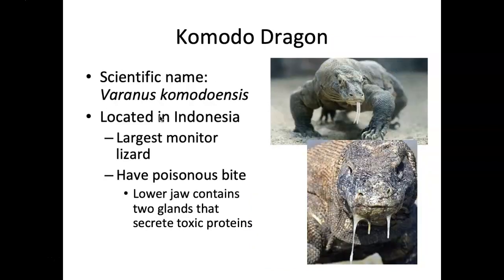The Komodo dragon, whose scientific name is Varanus komodoensis, is actually the largest monitor lizard. It's located in Indonesia. These guys can get over 10 feet long. And what is unique about them is they have a poisonous bite. Their mucus actually contains digestive enzymes.